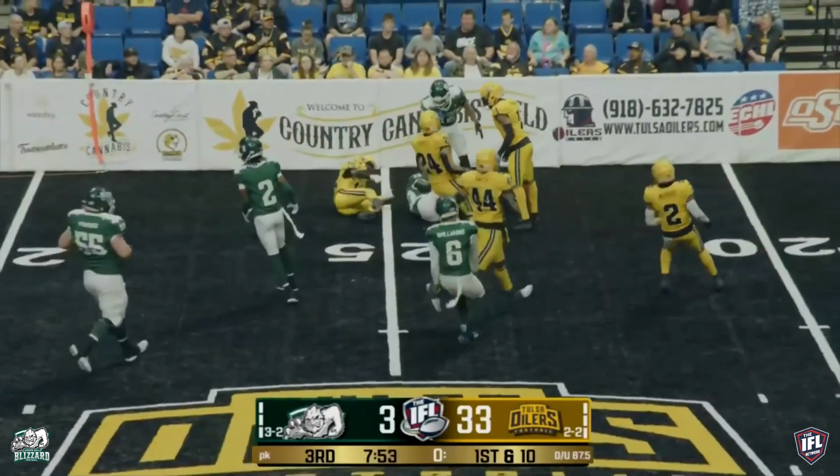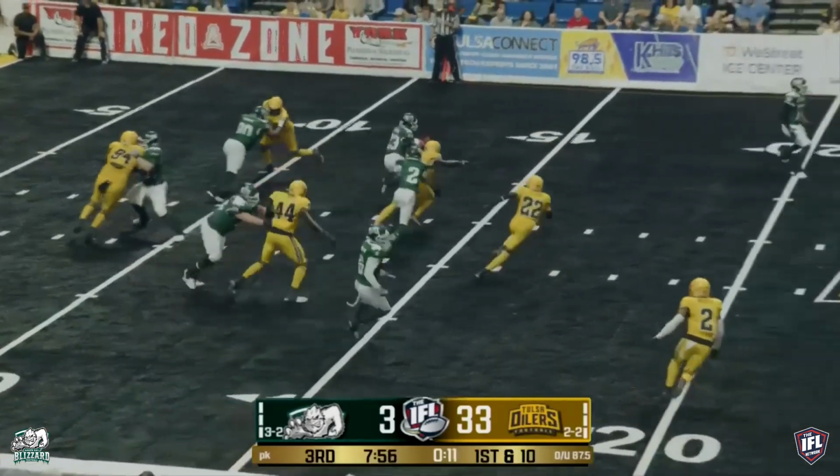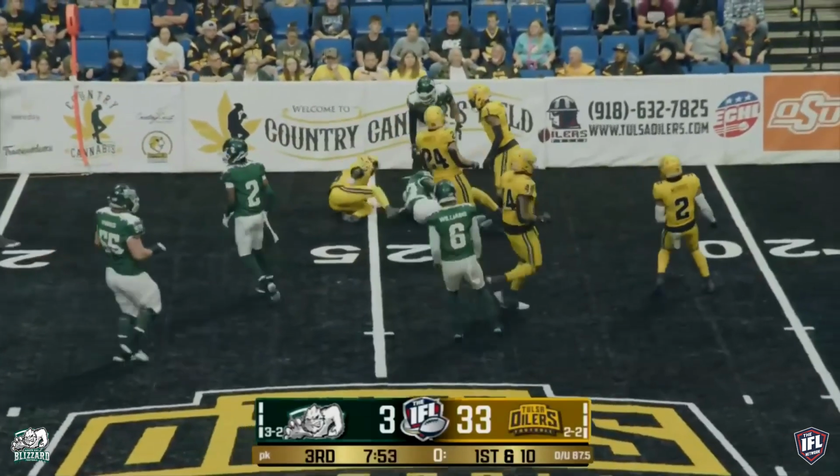Clark's got a ton of space, and Clark picks up a handful of yards. In fact, well enough for the first. Yeah, that's a guy that you cannot let go and let get going here for the Tulsa Oilers.